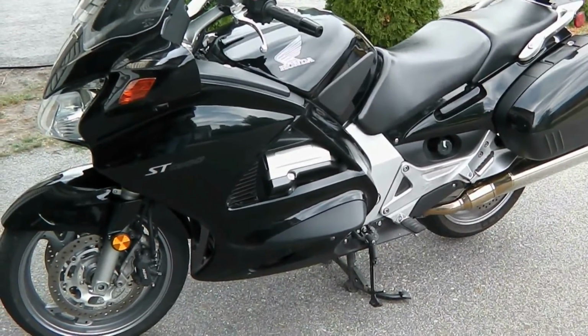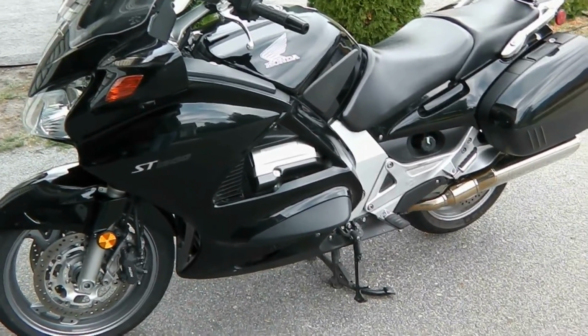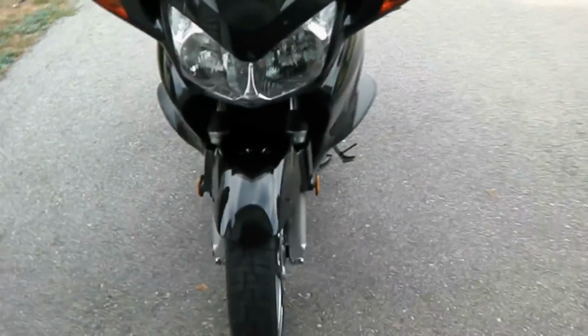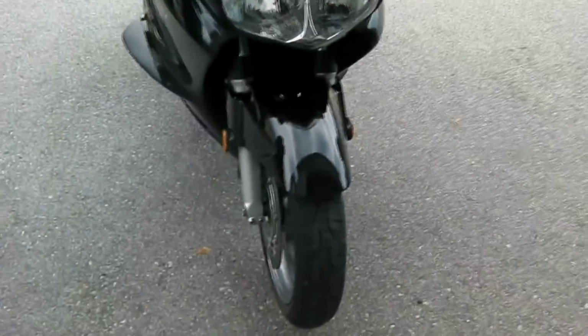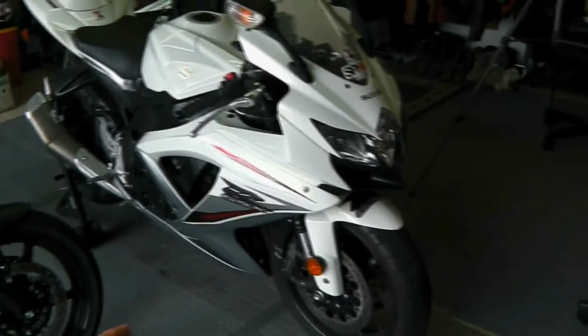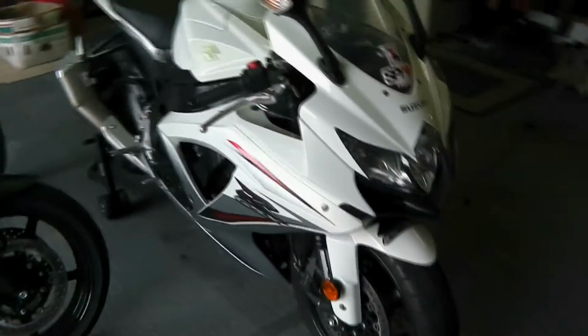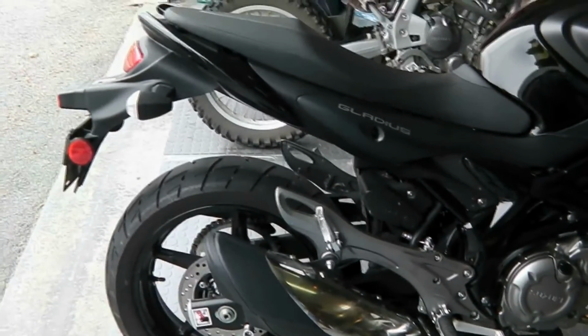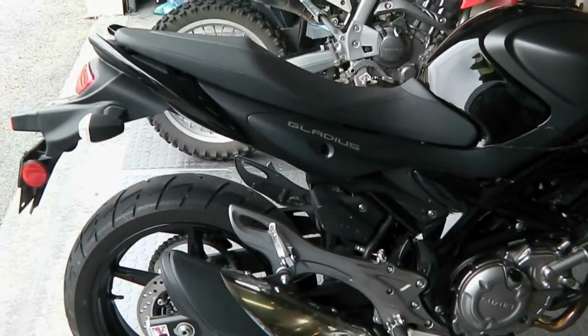I'm still going to think about getting another set of these, but I have ordered a different tire altogether, a way cheaper tire, and I'll show you what that is in a second. So I'm kind of a Shinko guy. I like Shinkos. I've had them on my Gixxer for the last several years. I got them on my Gladius here, and really happy with them. And the nice thing about Shinkos is they're not overpriced. They're like a really inexpensive tire.